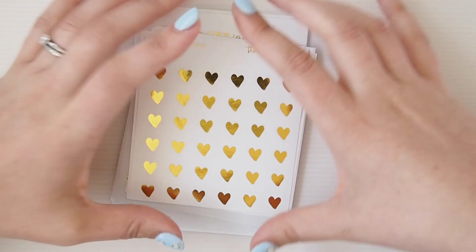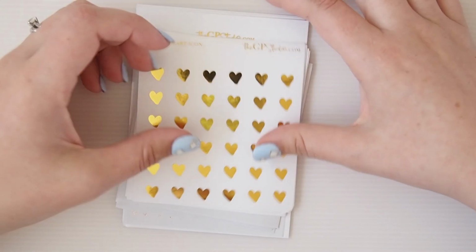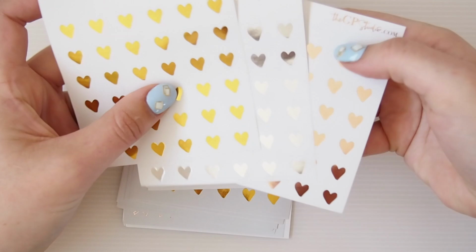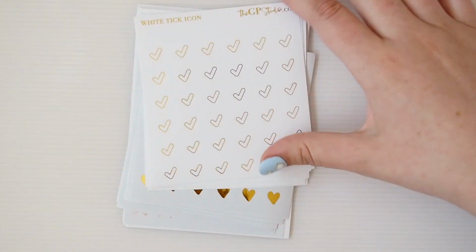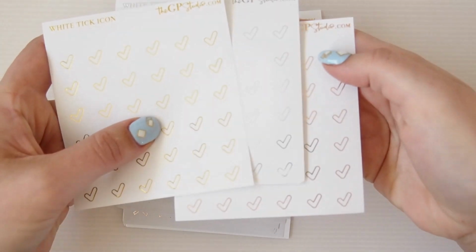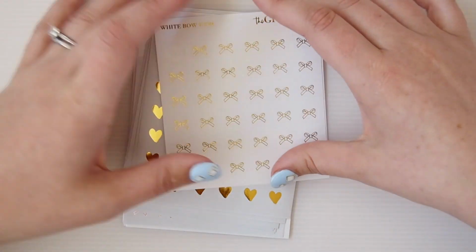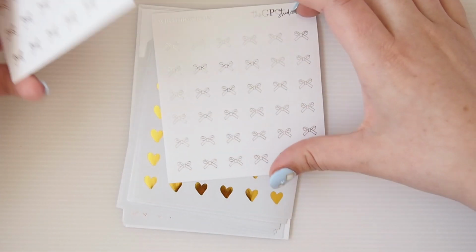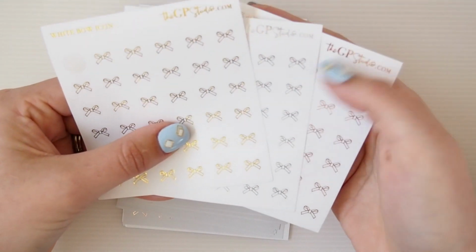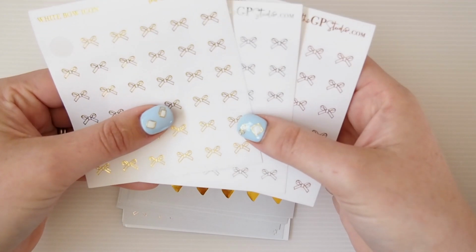And then we have a white background, so it's white, not clear. Again, you've got the hearts in the 3 foils, and the ticks in the 3 foils. And then you have the bows. As you can see, I've already used one. We already have the bows available in the pink background, so you'll be able to find those on our website.